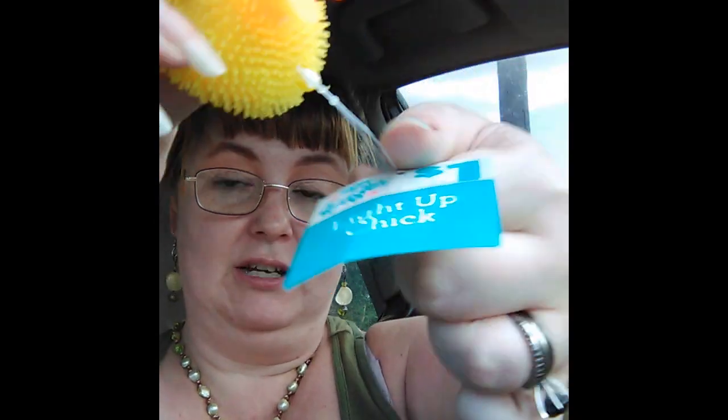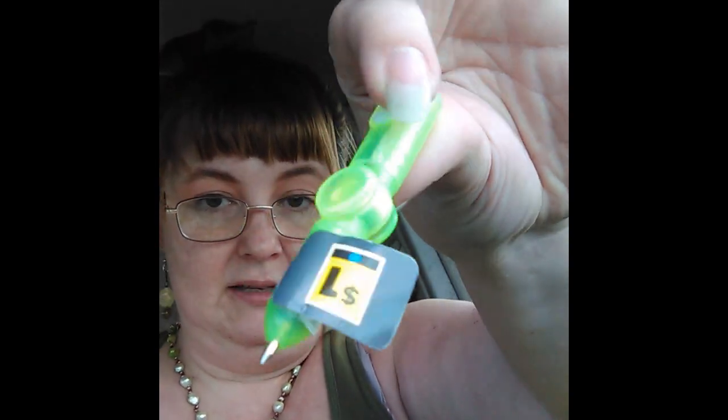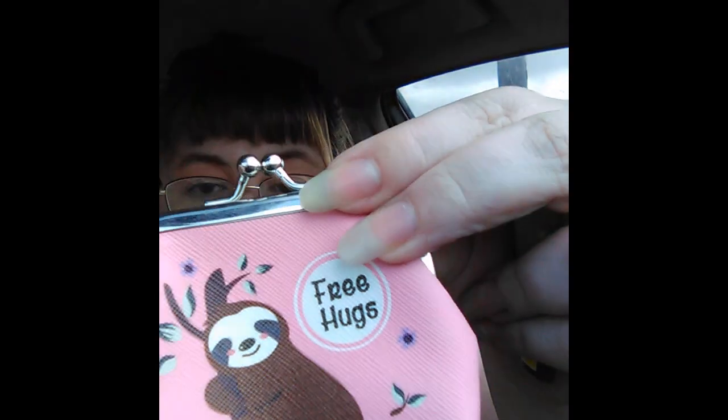That was the light up chick from Easter. And I got a soccer ball version of the basketball one. Blue dot. Another one of these. Another one of those light pens. And the sloth. A lot of the sloth ones are yellow dot now, but that one was still blue. All right, I got 3 bags left.